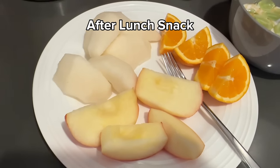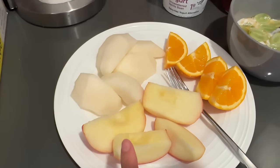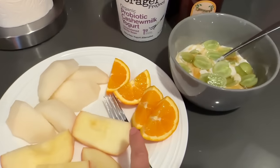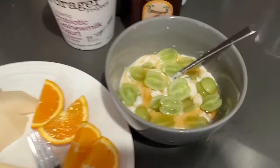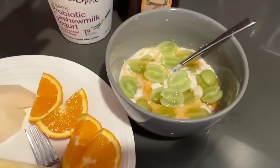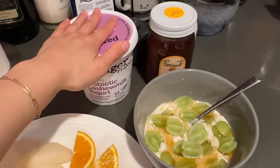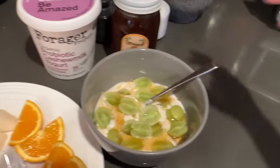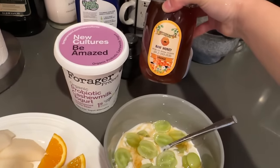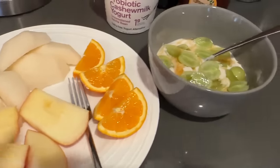Wow, how'd you make this? Yeah. This is usually what Jeremy likes to eat as a snack. So lots of fruits: apples, Korean pear, and Cara Cara oranges. Then we have yogurt with grapes and honey. Today we're using cashew milk yogurt, which is not that good, but we just wanted to try it. And this is the honey that I drizzled. We bought that from the farmer's market. And yep, this is what he eats.